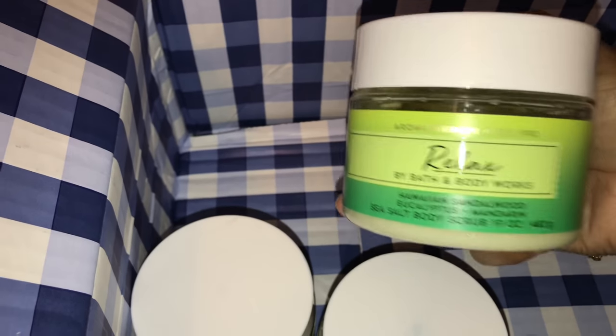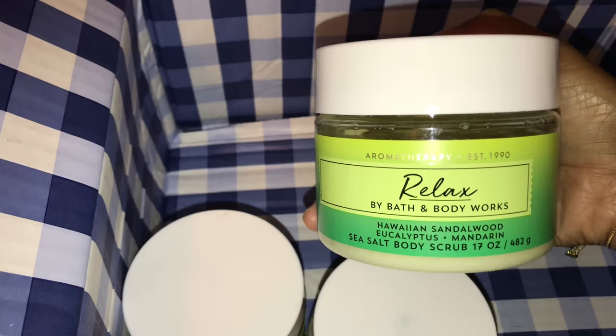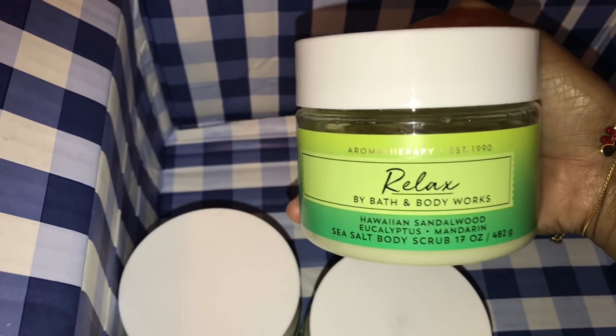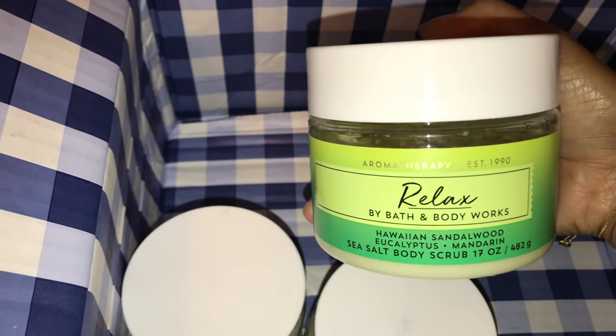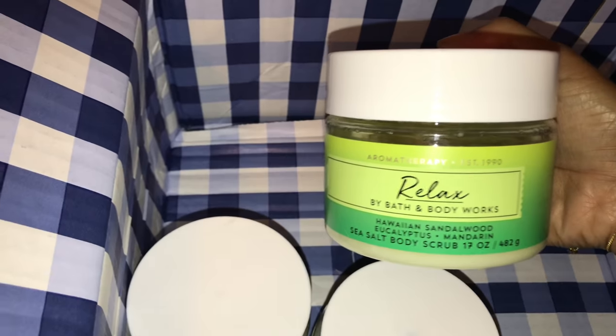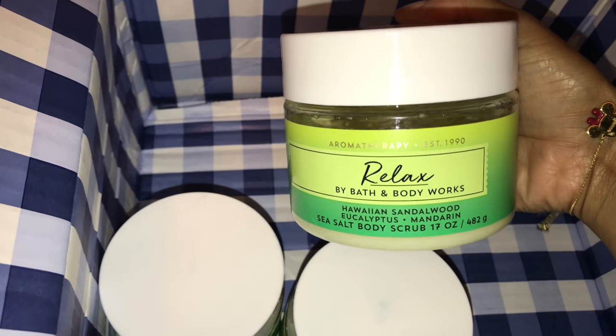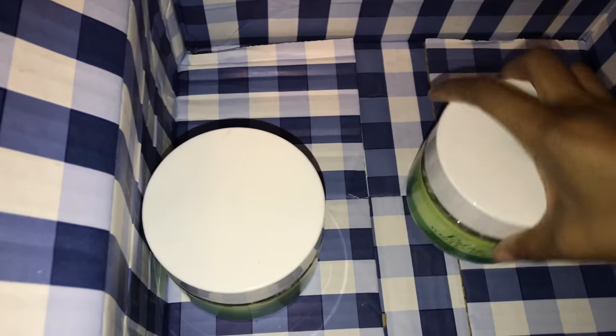And it does relax you. This scent is breathtaking, so I highly recommend Relax if you come across any of the Relax or Revive aromatherapy products. Their scrubs, you guys know I'm going to pick up their scrubs every time, so I really do enjoy these. And these are $16.50 each. So yeah, I picked up three of the salt scrubs.